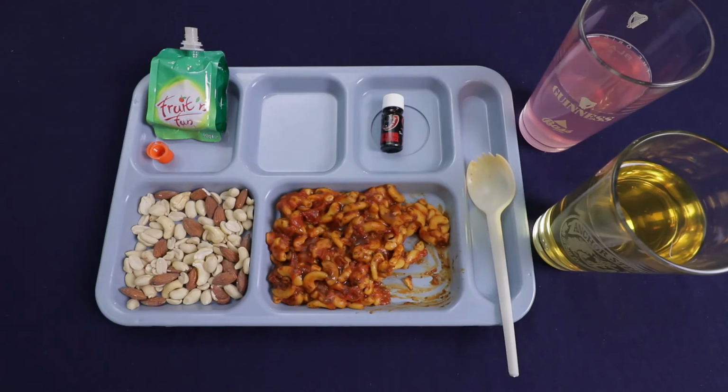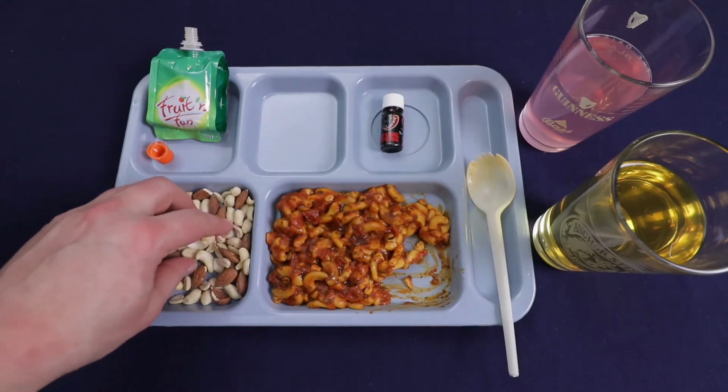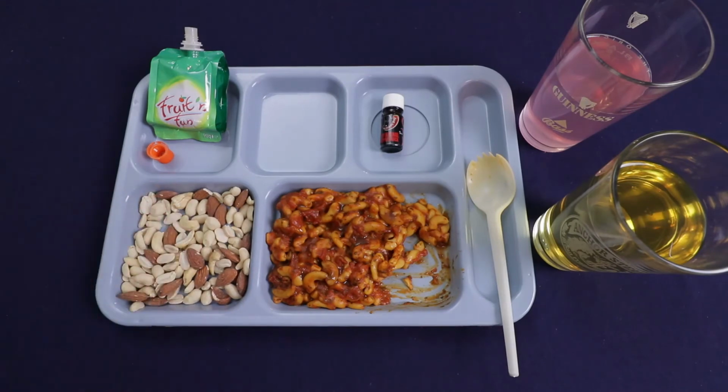Okay, this is going to do it for lunch. I always just wish they, I don't know, put a little bit of salt with the mixed nuts. I really enjoyed everything though. I'm definitely going to finish the main. And I hope you've enjoyed it too. So until then, I'll see you at dinner.